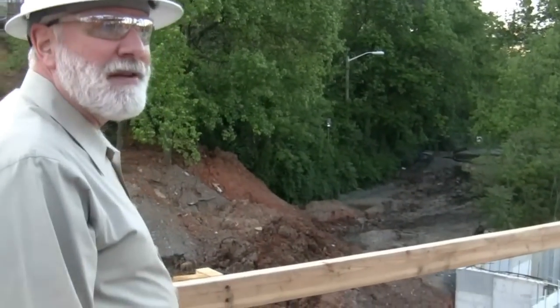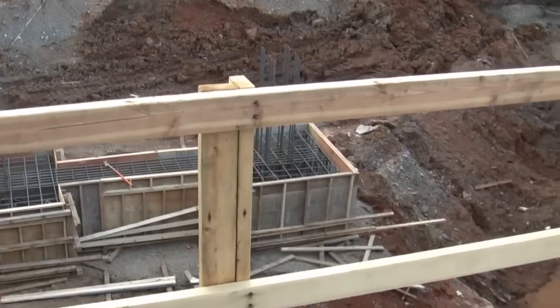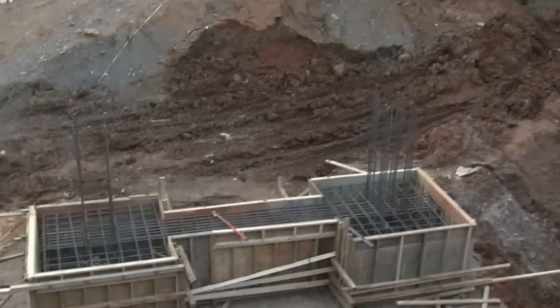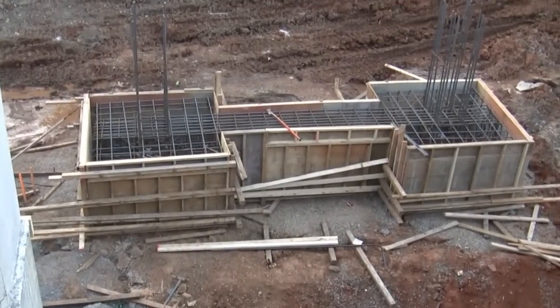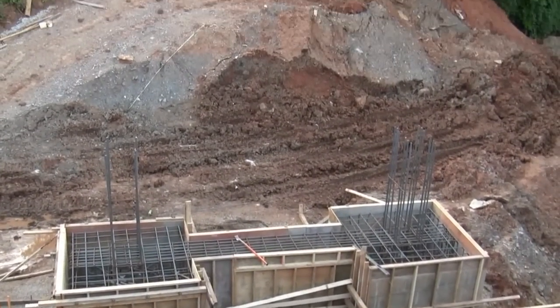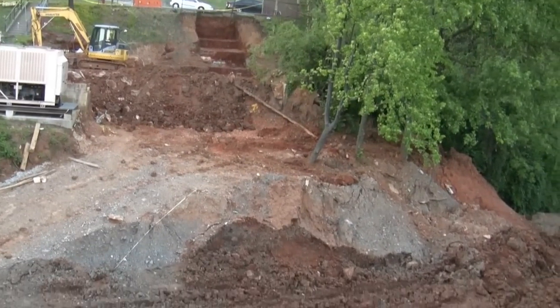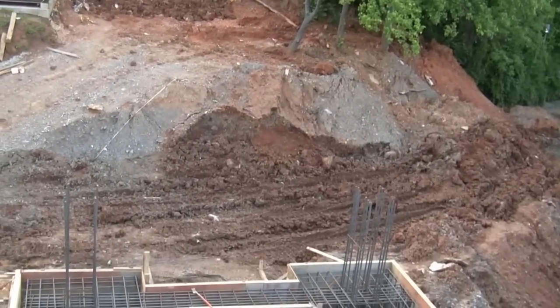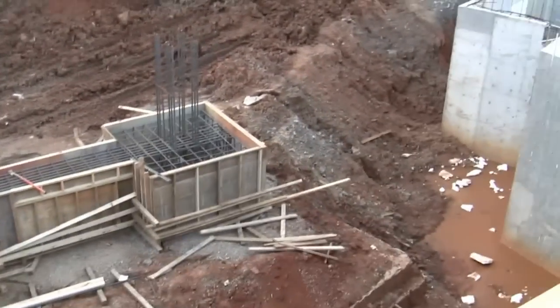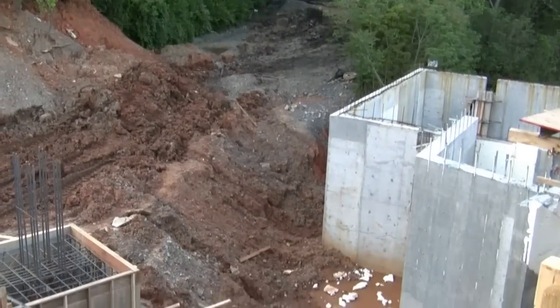They're starting to put together part of one of the piers, right? You can see them forming that up. Cool view. What are they going to do with all this land down here? That's going to be storage area, so the vehicles can come around. There's going to be some picnic areas.